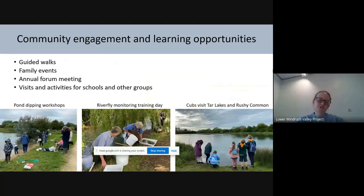The third part of what we do is the community engagement and learning opportunities. That's things like leading guided walks, running family events. We have an annual forum meeting, which historically has always been something that we've done in one of the village halls in the project area. But for the last 2 years, we've done that via Zoom for obvious reasons, and hopefully we'll be able to do that in person again at some point.